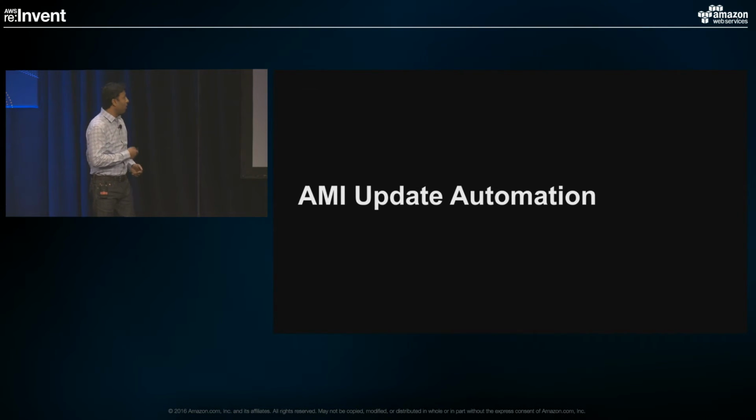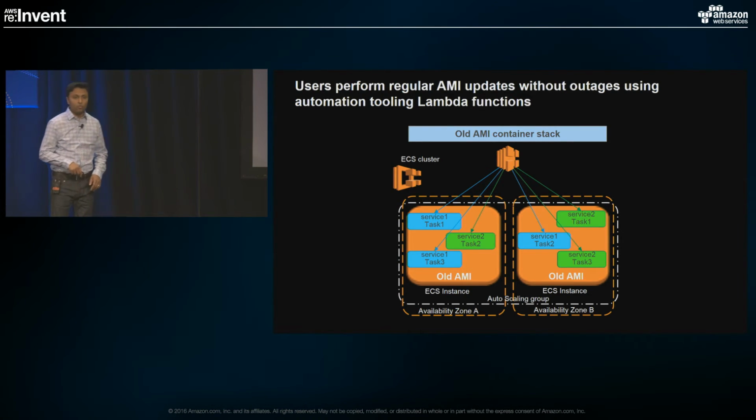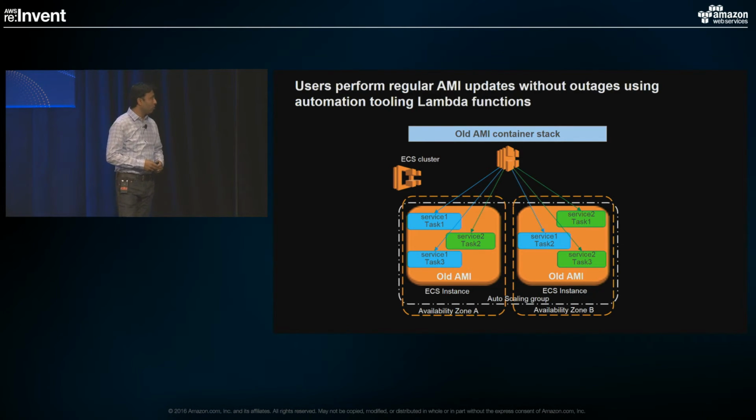That is how this AMI update automation tool works. So here is the example where I have an application, right? And I have this ECS cluster. This is my application load balancer. And in this application, I have 2 services. Each service is running 3 tasks here, 1, 2, 3. So there are 2 services, each service running 3 tasks, and I have 2 EC2 instances. And as we can see, this is the old AMI.